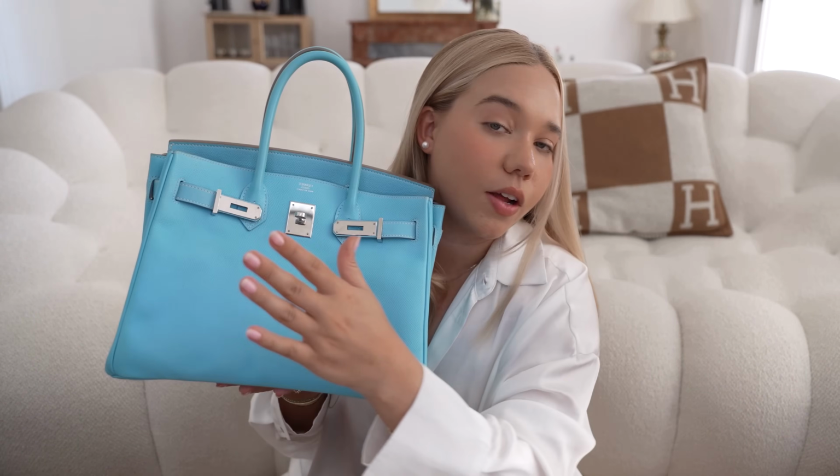It doesn't fit a laptop, especially mine because it's a 16-inch, but I do find it to be a very well-rounded size for every day. It's not so big that it looks overwhelming on my frame. So I love that about this one.